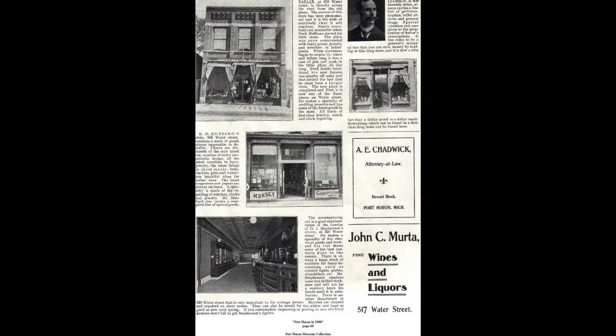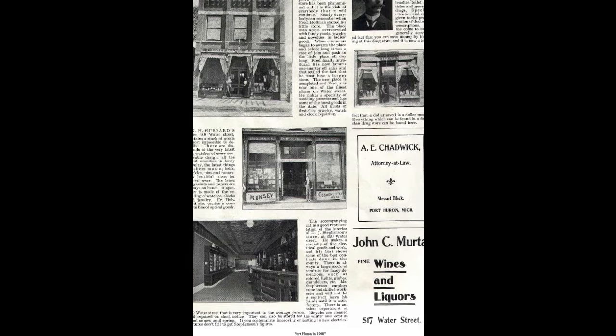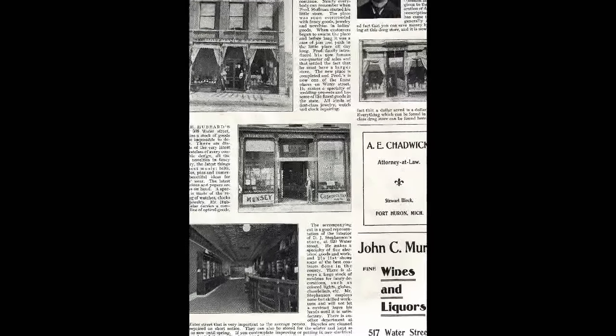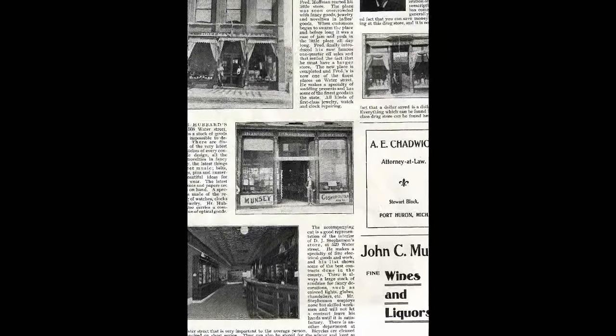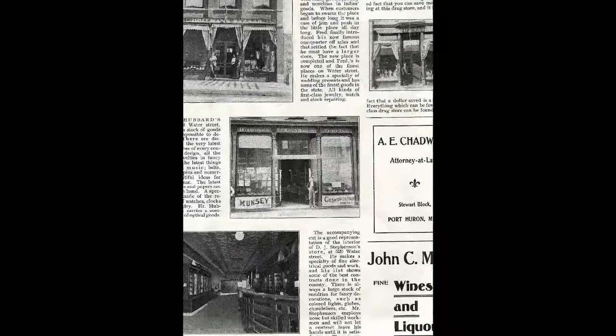The next store we want to look at is the K.H. Hubbard store. And it's impossible to describe what was in this store. How do I know that? Because that's what the ad says. It says it contains a stock of goods almost impossible to describe.